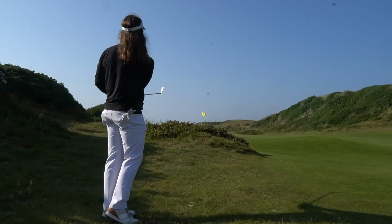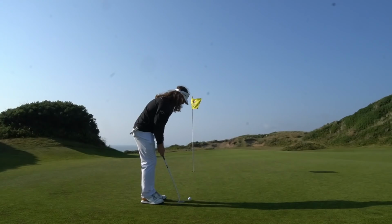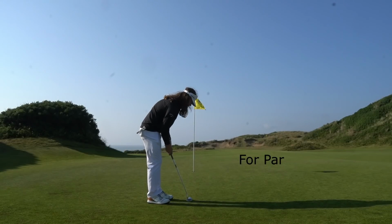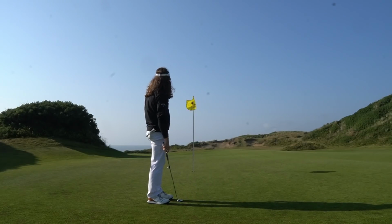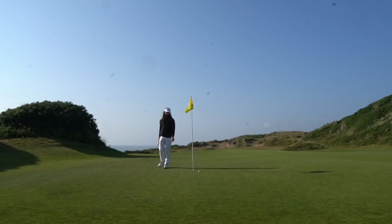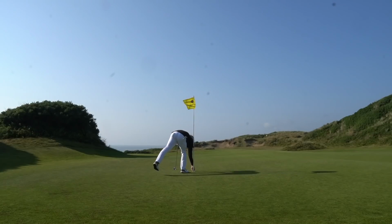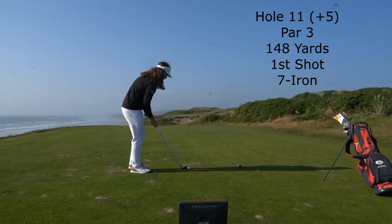This chip just got knocked down by the wind, stayed way short, and I had about 12 feet left here for par. Just trying to save it and keep my score at 3 over. And probably one of the worst putts I hit all day. I don't know why I thought it was going to break that way. Yeah, and I missed that one too. So a really, really nasty double. I'm sure the people watching in that group were very impressed with my play there.